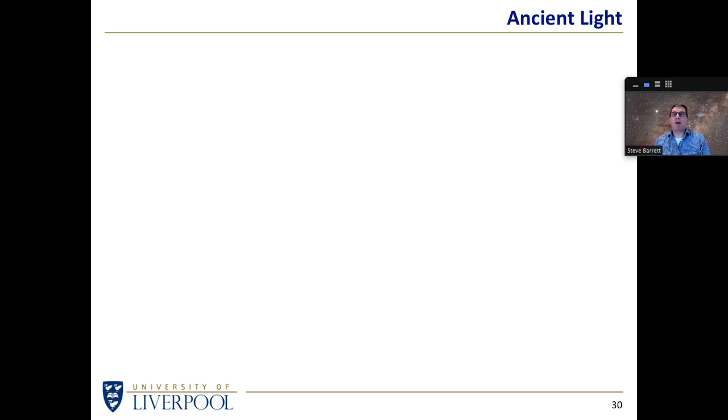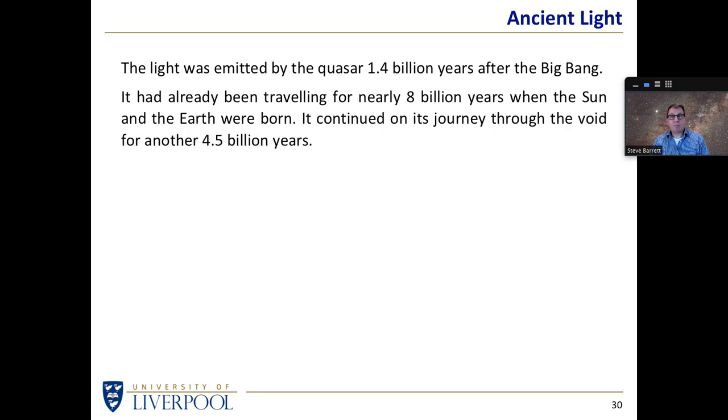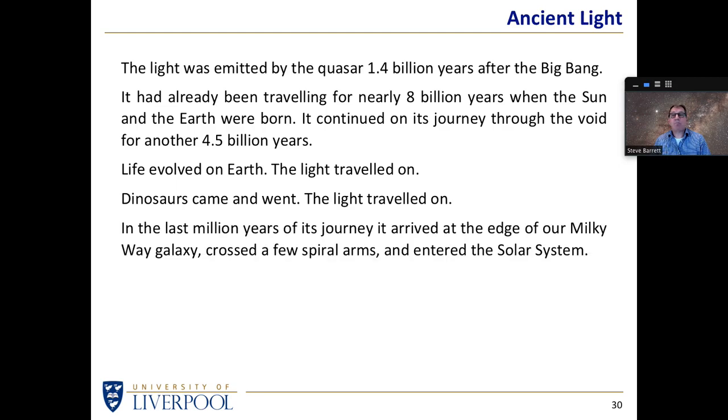I call this ancient light because I reminded myself just how long the light has been travelling. If you think about it, the light was emitted by the quasar approximately 1.4 billion years after the Big Bang. The light had already been travelling for 8 billion years before even the Sun and the Earth were born. And it continued, of course, throughout the 4.5 billion years thereafter. Life evolved on Earth, the light kept on trucking. Dinosaurs came on, went, the light travelled on.